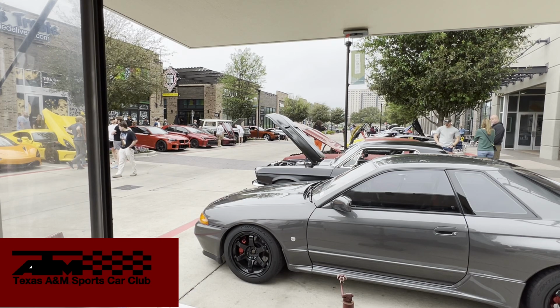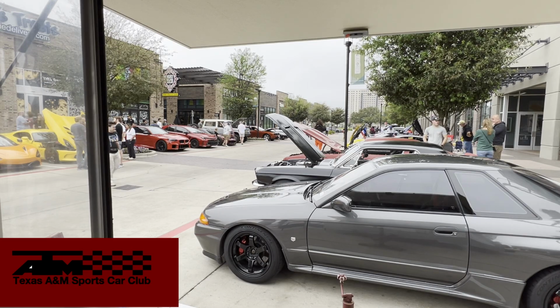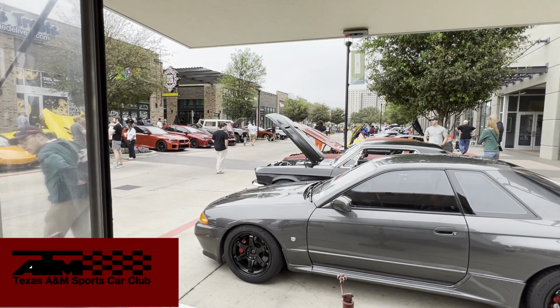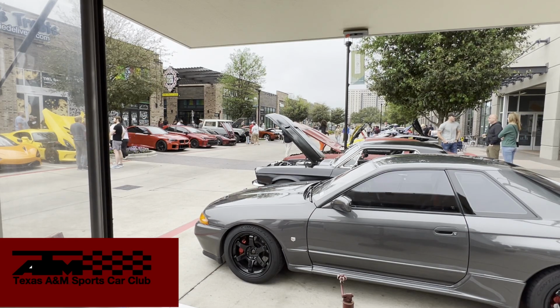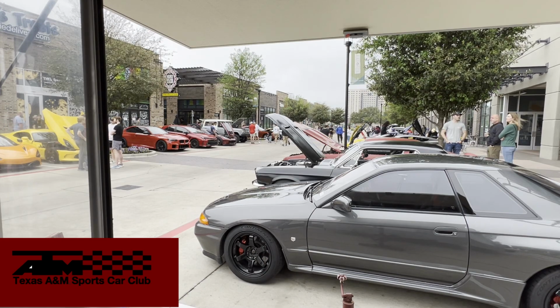We have our member here, David Scott, who this time, instead of his Mazda Speed 3 hatch, has brought his '68 Mustang. Is that correct? Yeah. So David, tell us a little bit about your Mustang and when you got it and why you got it. So I got it in like summer 2017.